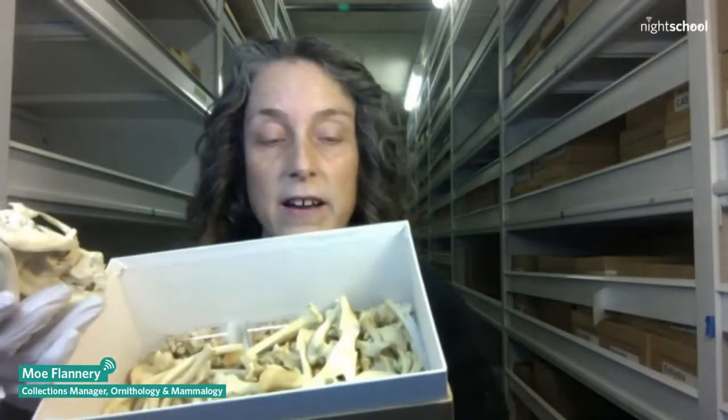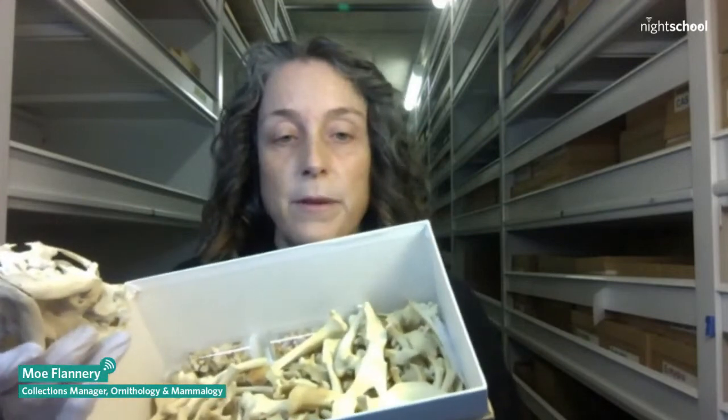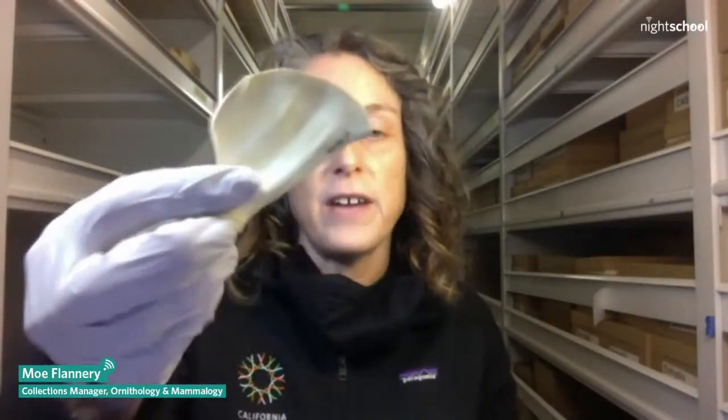So this is an entire sea otter skeleton in a box. So that's every bone from the skeleton. And it's used by researchers for various studies. So one example is the Transbay Terminal, when they were digging it here in San Francisco, they found some bones that they thought might be sea otter bones. So they say they found a scapula. This is a sea otter scapula.